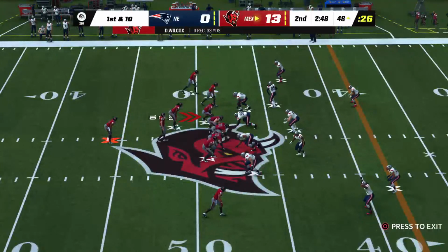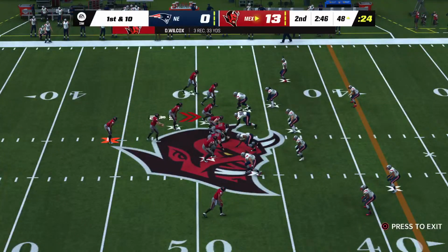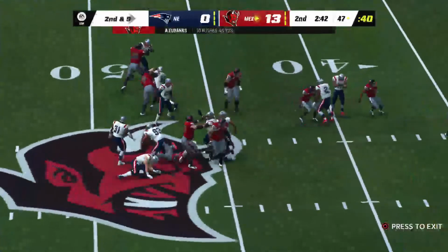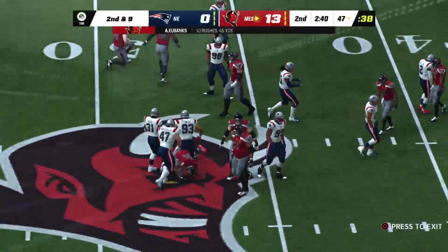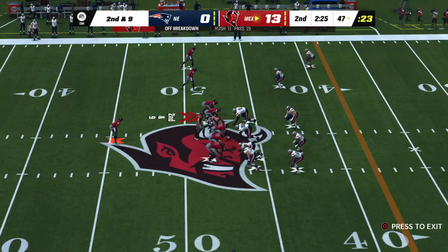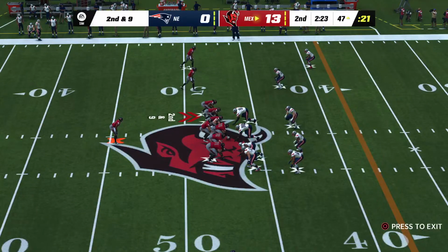So into Pats territory now. Here's 1st and 10 at the 48-yard line. Now a handoff up the middle, Eubanks, and they'll get this just to the 47, a 1-yard gain. Here's 2nd and 9, just a yard on that last run.